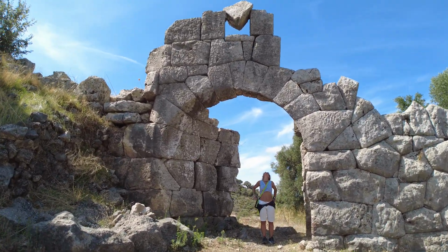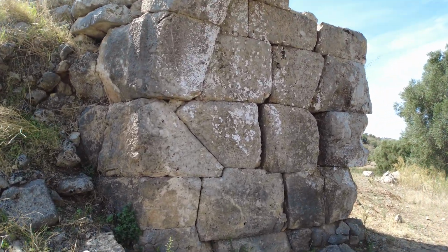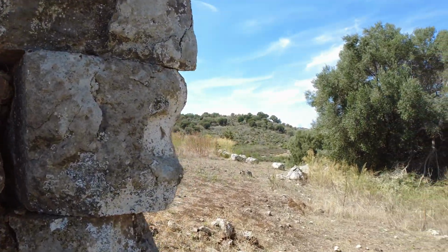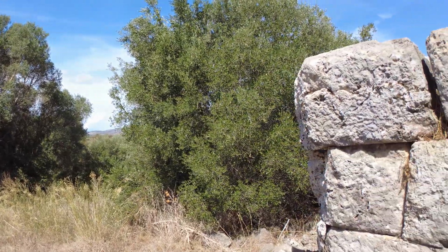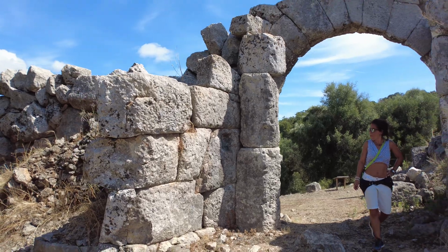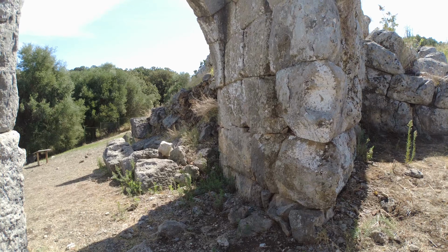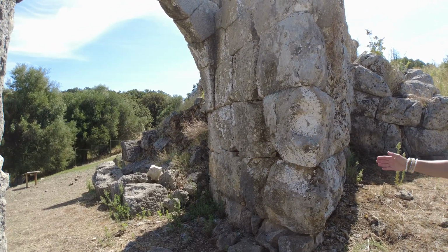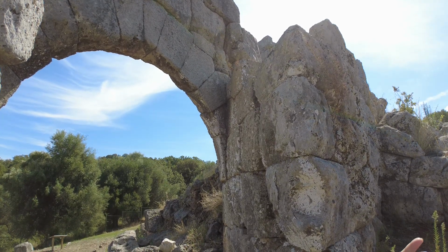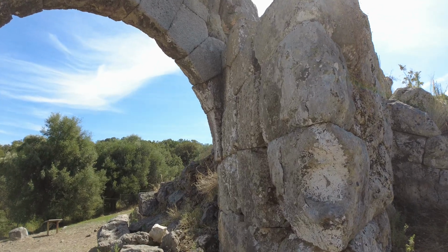And here we have a beautiful example of polygonal masonry. These corners here cut out. Let's see how it looks from the other side. There's some kind of a column here. Here are other nice examples. This is from the inside. So I'm trying to get the sense of how this thing is. The stones that make the walls on both sides of this gate are not perpendicular to the direction of the gate, but they are oblique. They are crooked.